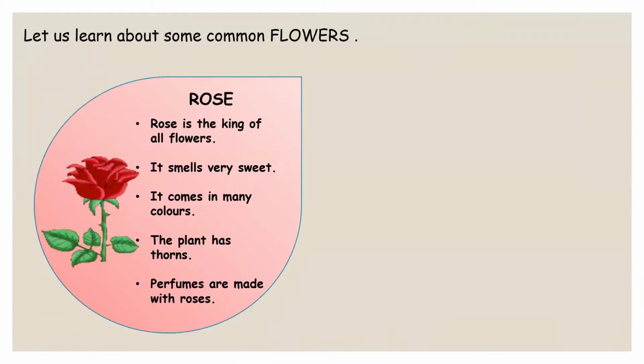Rose. Rose is the king of all flowers. It smells very sweet and it comes in many colors such as white, orange, pink, yellow, and many more. Be careful, children, when you go near the rose plant because it has sharp thorns. Perfumes are also made with roses.